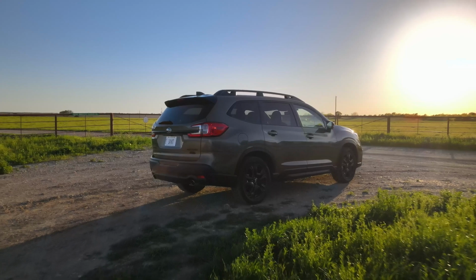Seating position. Let's talk about that a little bit. The first thing I noticed when I got in here is this seat does not lower, and I'm sitting really high. It's real high over there. Now, the good news is that seat does go down, but Brian, you mentioned it earlier. What kind of style position is it?